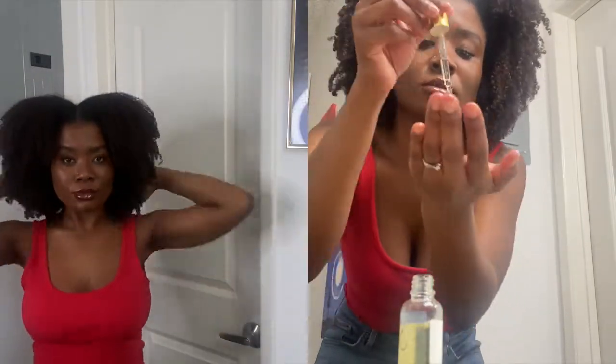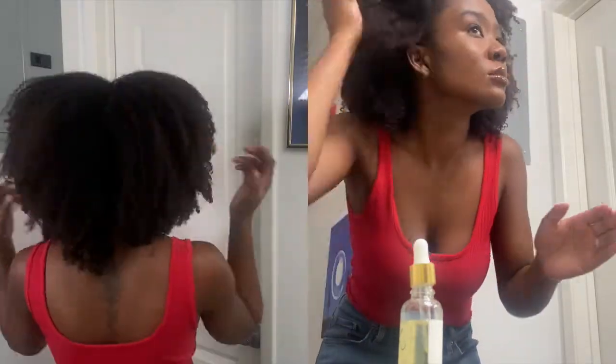After stretching my hair, I usually apply some oils to my scalp. I like to massage it in really good, and yeah, this completes this wash day routine.